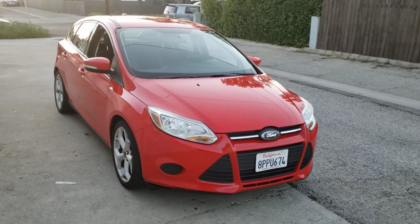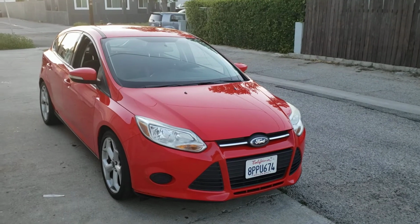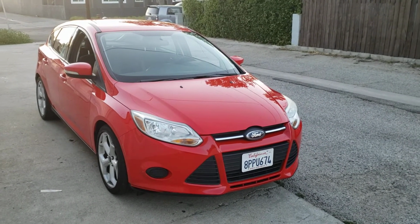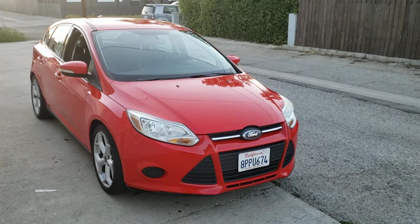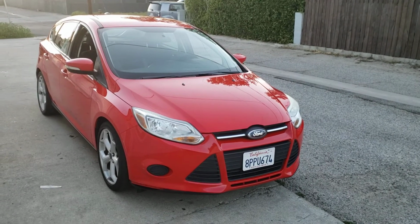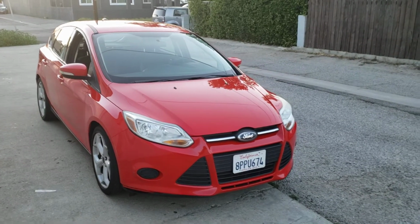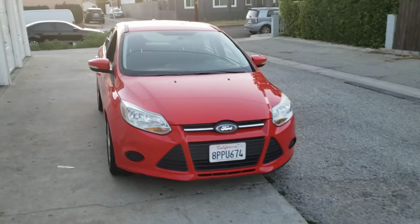And like I said, I certainly would have loved to have, I still would like to have a Focus ST, but I'm not going to give up my 66 Fairlane or my Mustang in order to have a Focus ST, as cool as they are. I figured this one was certainly good enough.